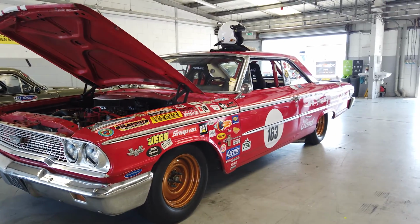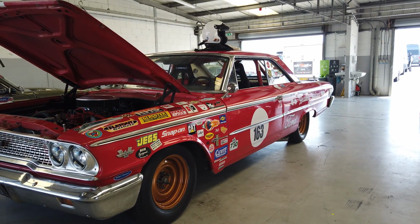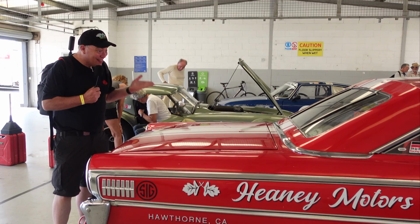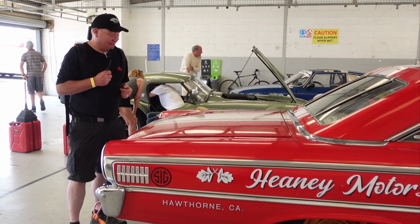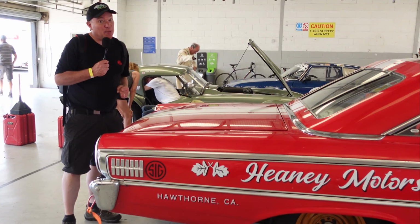Even though this is an MG and Triumph day, there are other cars that aren't MG and Triumph, including this, which is probably the biggest car I've ever seen. It's a Ford Galaxy, and I think I could probably get my MGB in the boot.